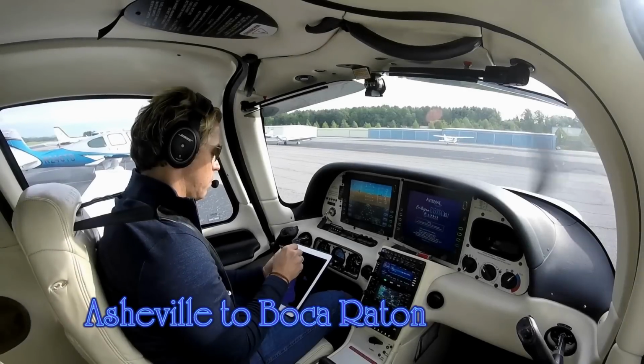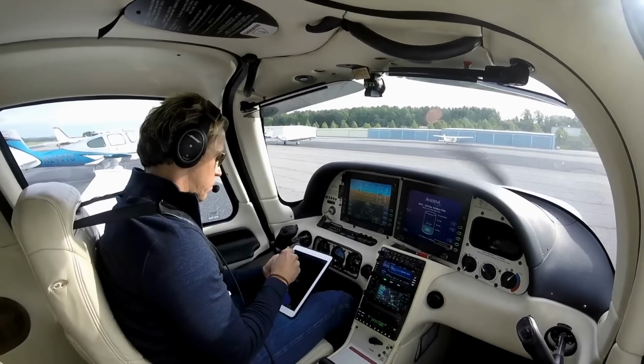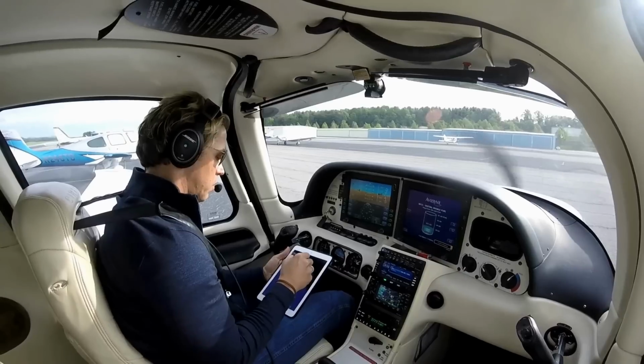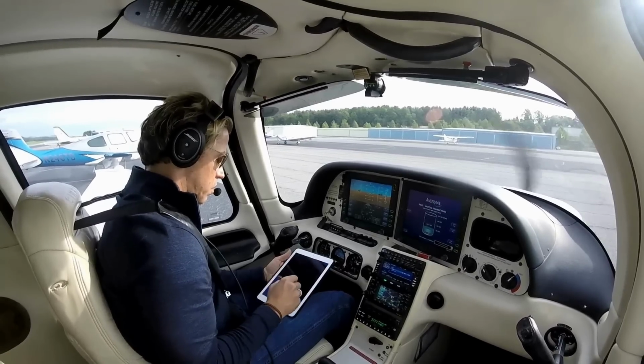Asheville Regional Airport, information Oscar, 1154 Zulu. Wind 140 at 8, visibility 10. Sky clear below 2000. Temperature 16, dew point 7, altimeter 3001.